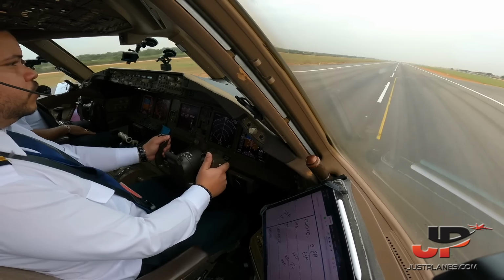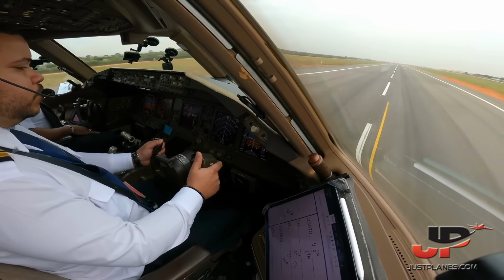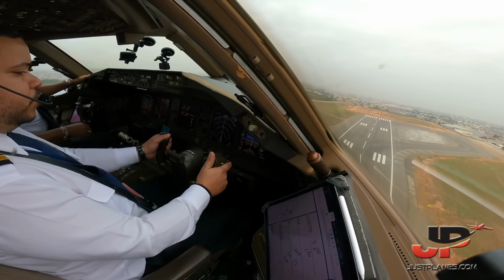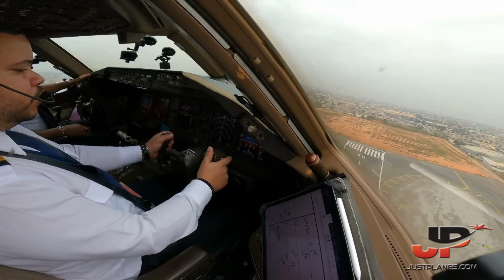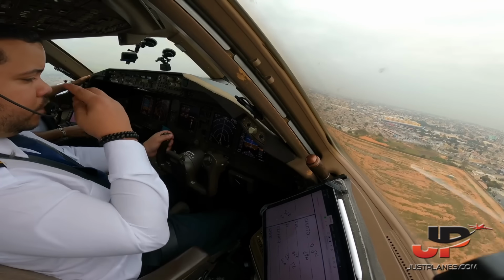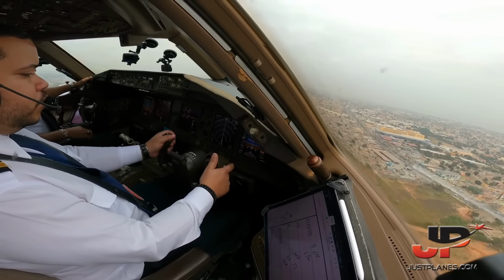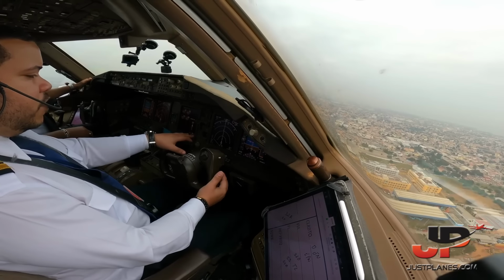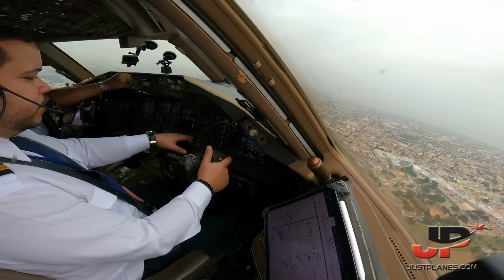Rotate. Positive rate. Feet. Heading 180. Heading 180. Direct to Luanda.